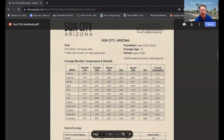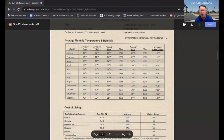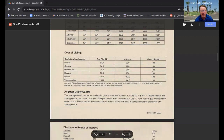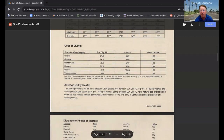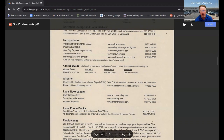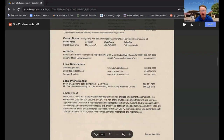Here they talk about the annual temperature and rainfall, which, weather is important to a lot of people. People come here and they're not used to our hot summers. Some people love them, some people don't. They talk about the cost of living relative to the rest of Arizona and the United States. They give you distance to other points of interest. They do have RV and trailer storage, but some of that gets filled up, so you need to check on that. There's some transportation contact information, casino buses, the airport, the newspapers, local phone.